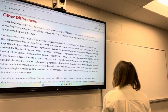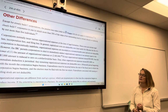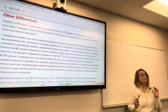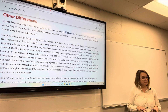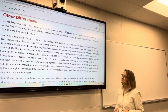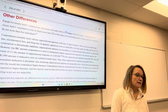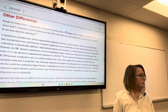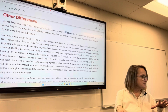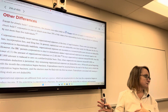So something else that corporations get, they get to deduct or immediately expense organizational expenses and startup expenses. So organizational expenses are things like the costs of organizing your business. Usually you don't get to deduct any items until you have actually started your operations. Like just planning your business, if you haven't actually started operations, you don't get to deduct any of that expense yet.